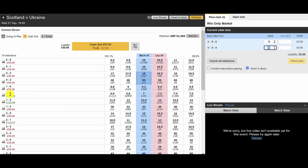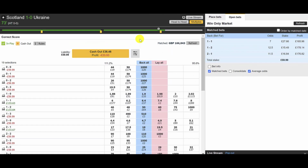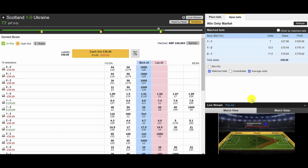Knowing, of course, we've got 1-1, 2-1, and then 2-1 reverse covered as well, and we can maneuver from there. So anyway, this one's just about to kick off. Let's see how this goes in play. So a bit of a slow burner, but we finally got a goal and it's gone to Scotland.